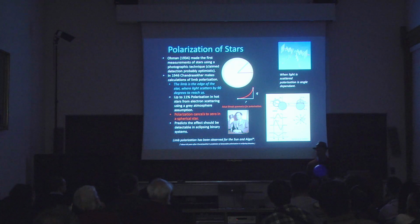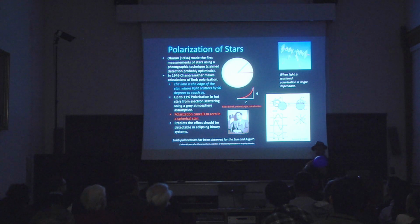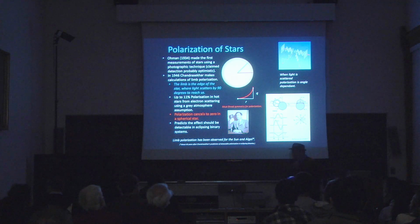The reason this is the case is because the photons coming to you from the center of the disk of the star have been scattered in the forward direction. So they're essentially unpolarized. The photons that are coming to you from the edge of the star have to come out this way and then scatter to you at 90 degrees. Right? The electrons are very small, so it's similar to the situation we had with the air on Earth.